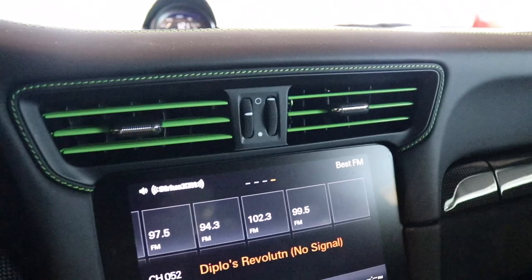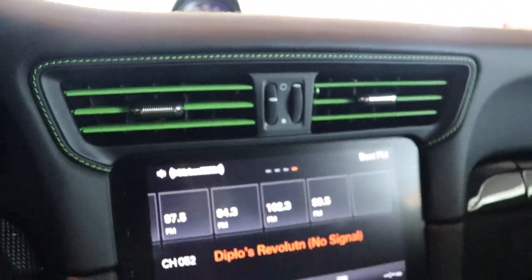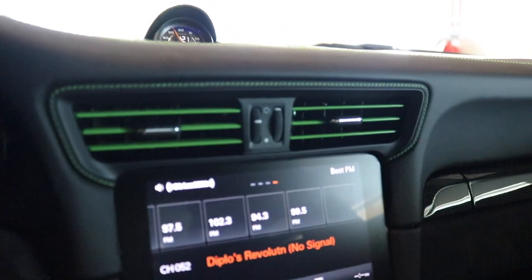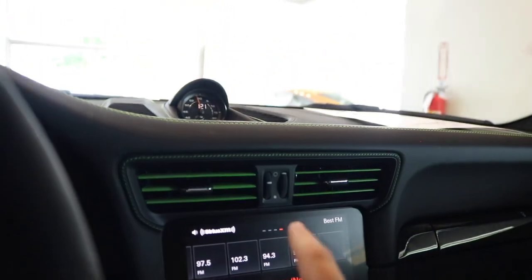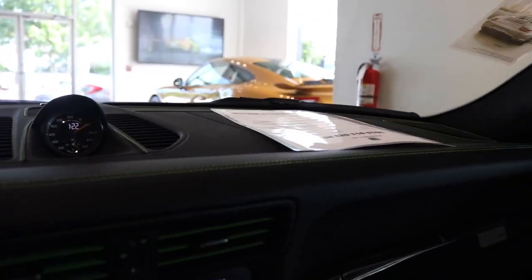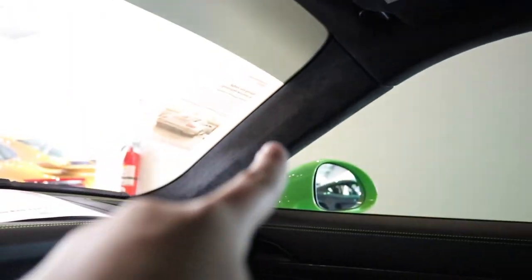What's special about this GT3 RS that not many GT3 RSs have are these air vent slats in the exterior color. So these air vent slats are lizard green and they're on all the AC vents, which looks super cool, and it's small details like that that really bring the interior together. The dashboard is completely leather with this green stitching, and you've got the chrono stopwatch on the dashboard. You've got Alcantara A-pillars and an Alcantara roof liner.